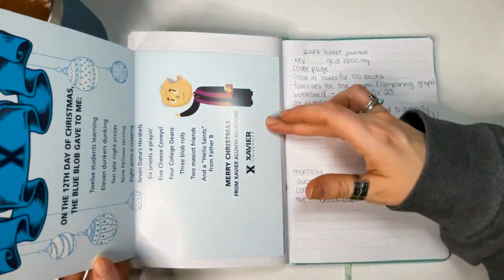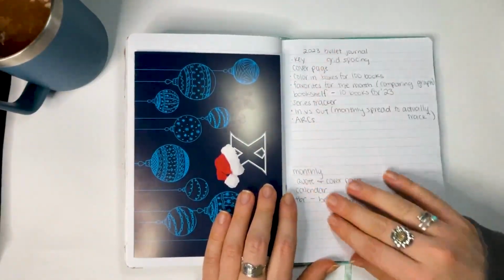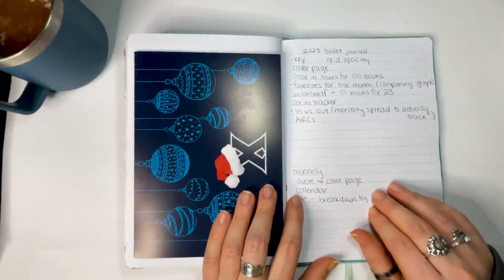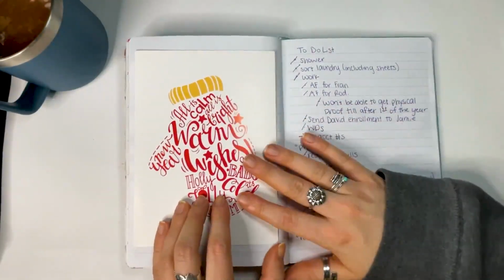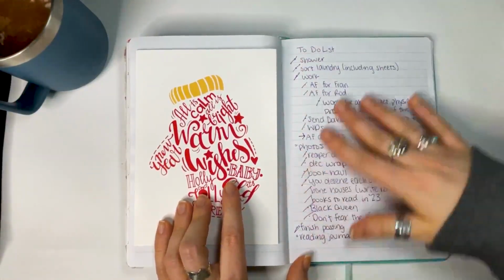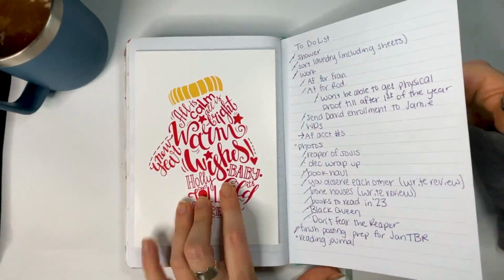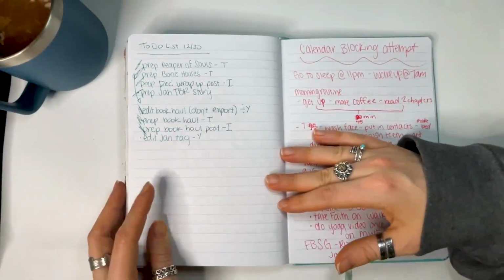And then this was a Christmas card from my alma mater. They always send one out and it's just adorable. Here you can see where I was planning out for my new bullet journal. This was a Christmas card from my cousin, and then begins the giant list of to-dos because I've been staying home and just trying to get as much done as possible for the last few days.